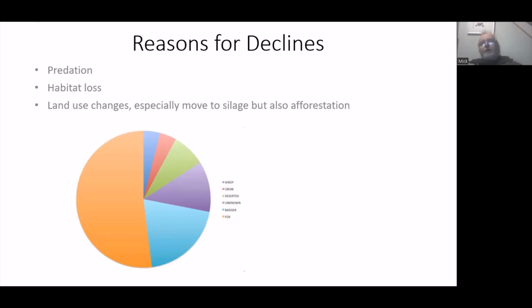Habitat loss over the years has been another factor, with fields being drained, built on, afforestation, etc. And the move to silage from hay meadows has also had a big impact, as a lot of the birds keep returning to the same field, but they get killed during silaging, either the eggs or the young get killed by mowing of the silage.